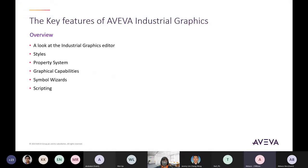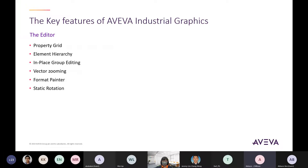Let's explore the key features of AVEVA Industrial Graphics. A look at the Industrial Graphics editors, style, property system, graphics capability, symbol wizards, and scripting. The editors support property scripts, element hierarchy, in-place group editing, vector zooming, format painters, and static rotations.